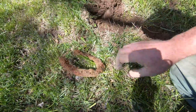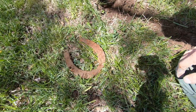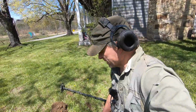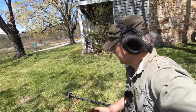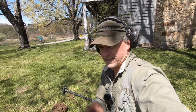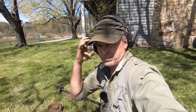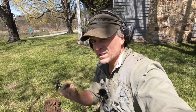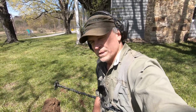Look at that. Why are there so many horseshoes in this one little spot? Yeah, that's a nice whole one. It's weird that they would be losing all their horseshoes on this corner of the house, but maybe this is where they had the horses picketed. So it's going to be all kinds of bit bosses with CSA on them scattered all through here. Just a little bit deeper, and we'll be on them.